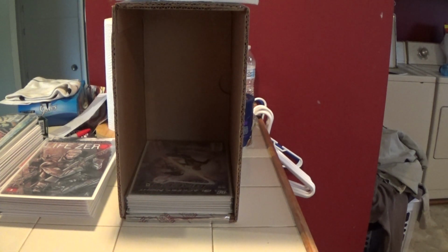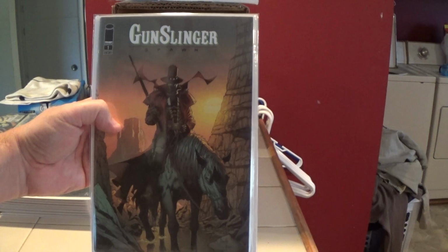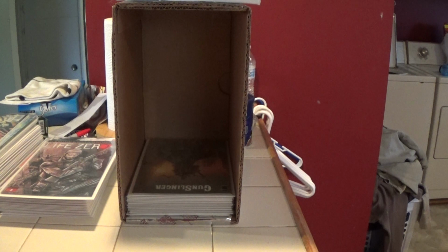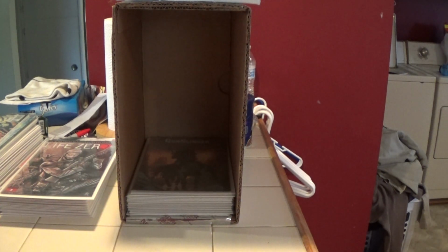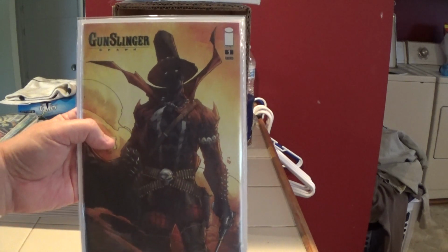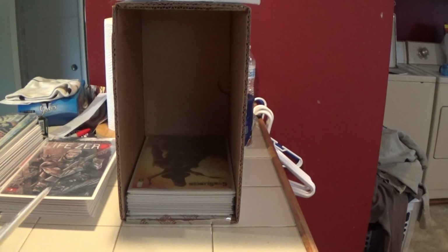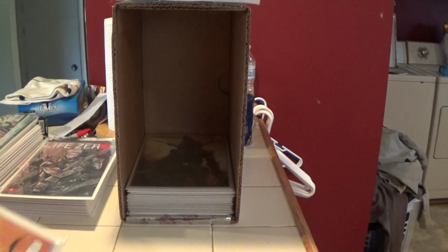Okay. Gunslinger Spawn number 1. This is the Greg Capullo variant cover. And I have a few of these. More than a few. There's one. Here's another. And another. And here is cover A, number 1. And I have 3 of those. 1, 2, and 3.